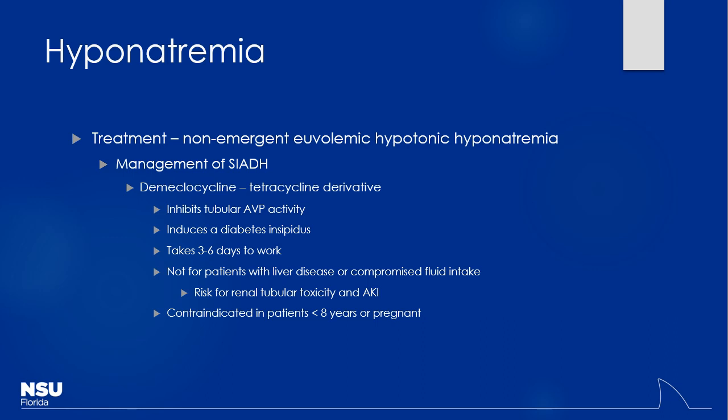If I have a patient with SIADH, too much ADH, give them something that's going to block the activity of that hormone and try to get things back into balance a little bit, okay? Again, it takes a couple of days to work, so this is better for more non-emergent cases. Think about who shouldn't take tetracyclines? Pregnant women, small kids, right? Because of the bone issues, the teeth staining, all of that stuff. So just be aware of that. Again, this is not good for patients with, say, liver disease or kidney injury, anything like that, because this could exacerbate that a little bit.